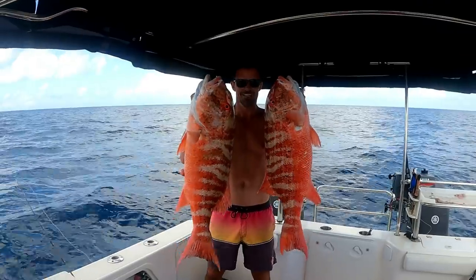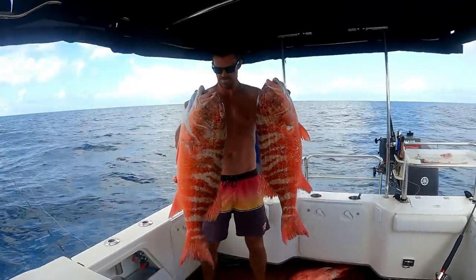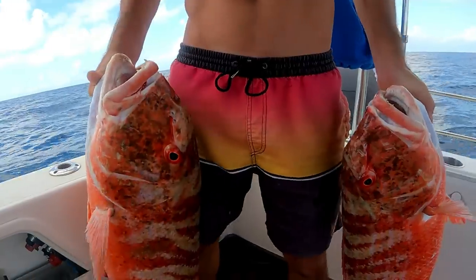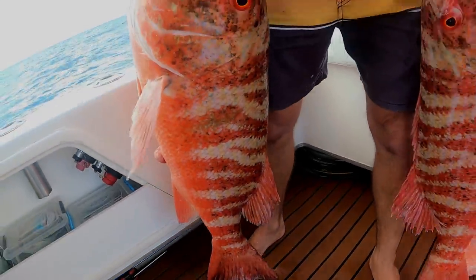Two corkers. I mean, these are corkers. Big chinas, man. That's what we just pulled up. They're cracking fish. But unfortunately, good for nothing.